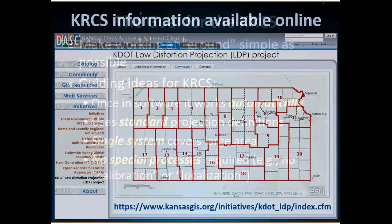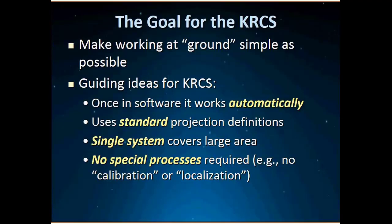So here's the goal. I probably should have this at the beginning, right? But anyway, I put it here. The idea is to make working at ground simple, not make it hard. Do all the hard work now in developing the system so that it's easy to use. Your software automatically knows what to do. We use standard projection definitions, nothing weird. A single system covers as large an area as you can. And no special processes for the surveyors in the audience. That means no calibration, no localization for this stuff. Right? You just use it. This is the coordinate system definition. As soon as you calibrate it, you broke it. Right? We can talk more about that later if you want to.